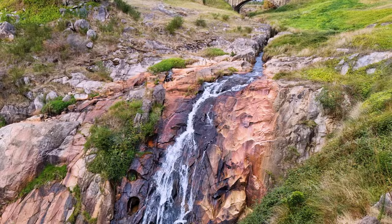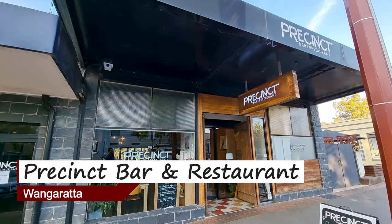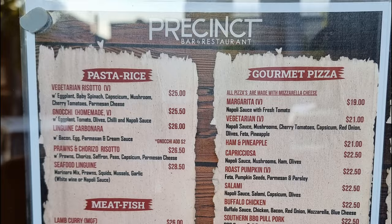In the evening, we returned to Wangaratta and had dinner at Precinct Bar and Restaurant. They serve good pub food and we had the Precinct Parma and the seafood linguine.